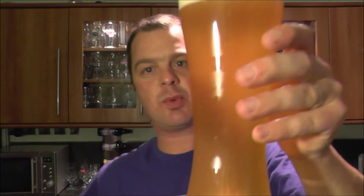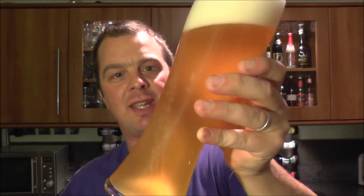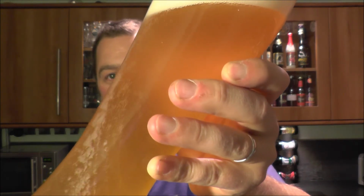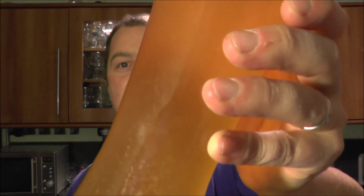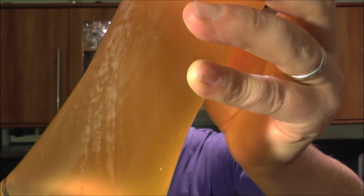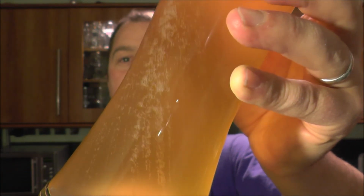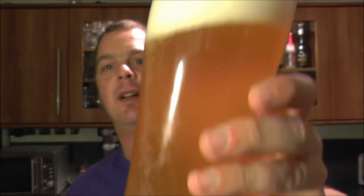Not as cloudy as you would probably expect. We're saying that it looks cloudier than it is on camera. Look at that lovely carbonation. Look at that roaring up the side of the glass. That is classic Hefeweizen. That must be making you guys watching salivate. You must be thinking, oh, I want that beer.